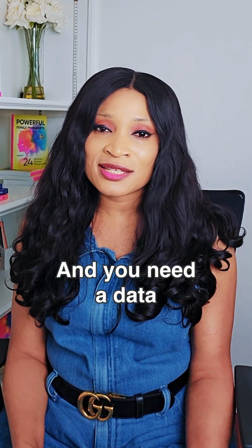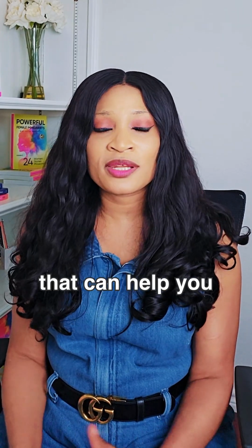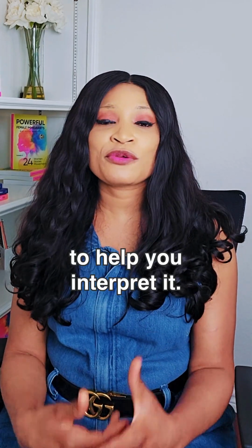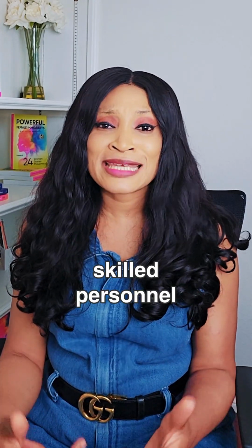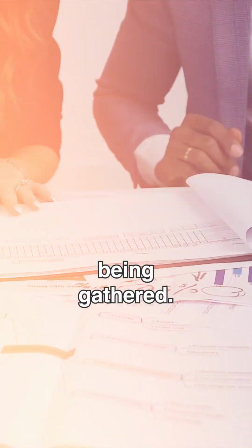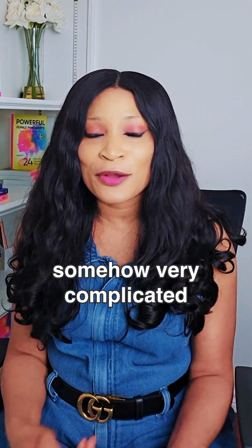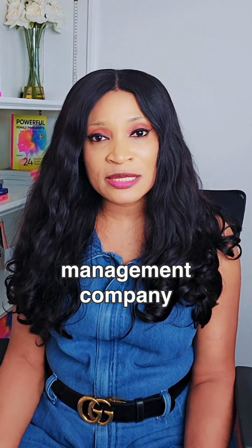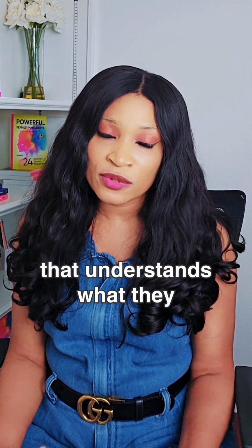And you need a data analytics machine or something that can help you interpret it. And not just having the data analytics tool to help you interpret it, you also need skilled personnel that can analyze the data that is being gathered. So it's really somehow very complicated, should I just put it that way? It's for a skilled property management company that understands what they are doing.